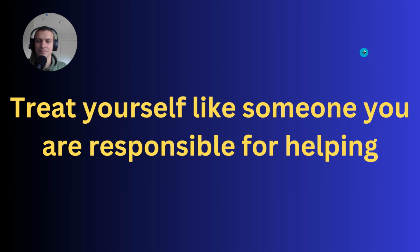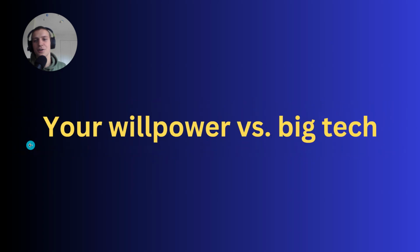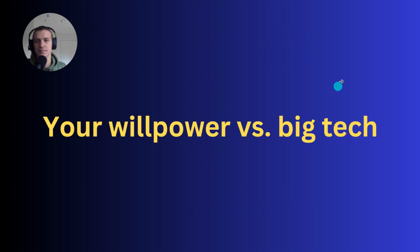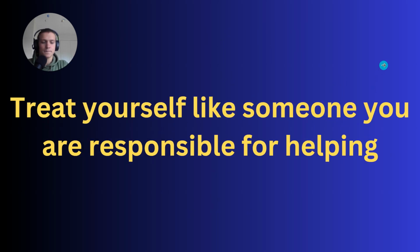Treat yourself like someone you're responsible for helping. This is another one. What I've done is I've told you to get rid of these apps, and I know there's going to be limiting beliefs in your mind right now, like, no, that's not possible. That's what I'm getting rid of now, these limiting beliefs. Again, a limiting belief is going to be that, oh no, you need the app. Yeah, no, I need Instagram, even though I'm procrastinating.